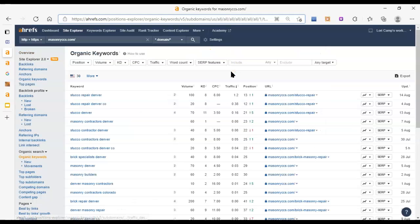And I can actually take a look and see what you are showing up for. So you are on the second page here for stucco repair Denver. 100 people are searching for it, or at least did last month. And generally it tends to be every month that a number around this is being searched. And then it has a keyword difficulty of 8. So a keyword difficulty basically is, again, from 0 to 100, but this time it's how difficult this tool, Ahrefs, thinks it will be to get to the first page of Google and show up in those results.